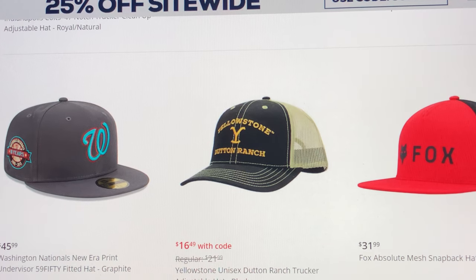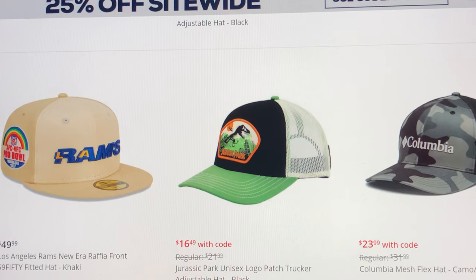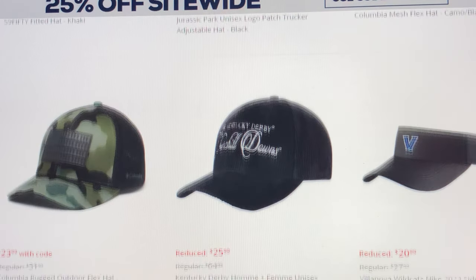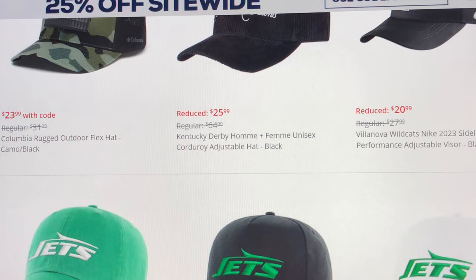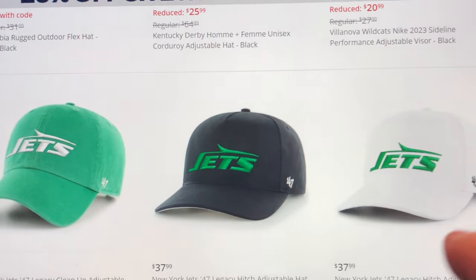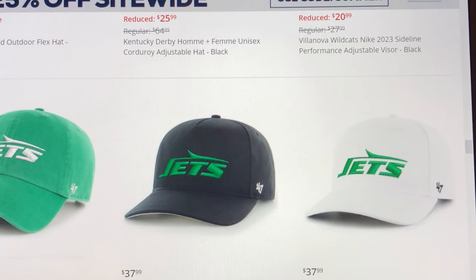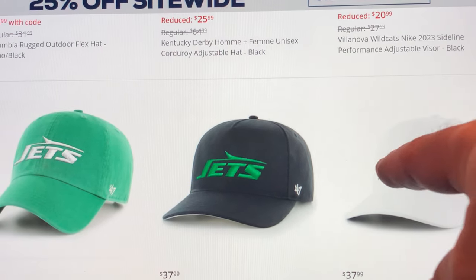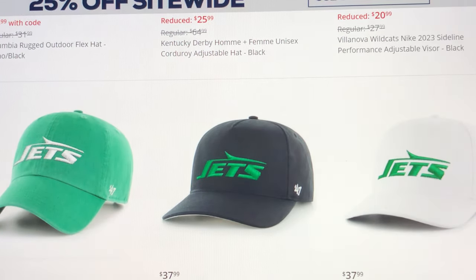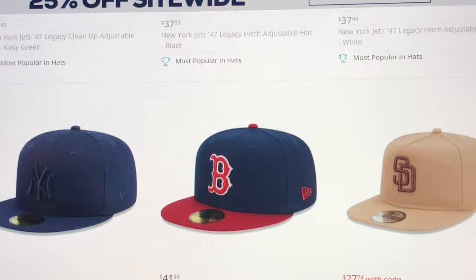Oh, look, a fox hat. Slim. Jurassic Park. All right, you never know what you're going to find week to week here. Villanova. Visor, you got the throwback looking Jets. Actually, that one would go pretty decent with those throwback Jets hats. Now, I don't like all white hats, but that's the logo that the Jets had from that time period, from the 80s. So that would work pretty nice with the throwback jerseys they've been putting out, the road jerseys.